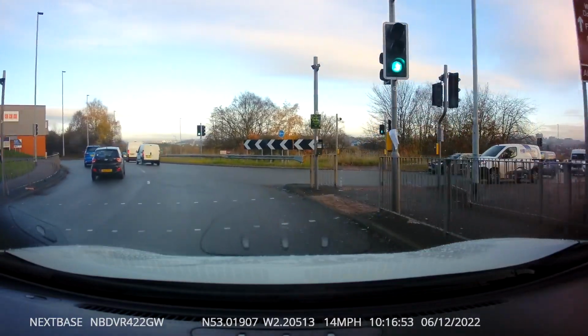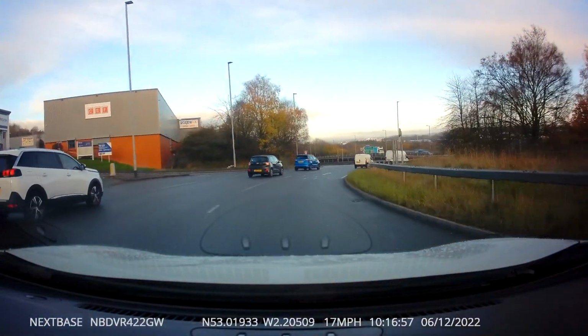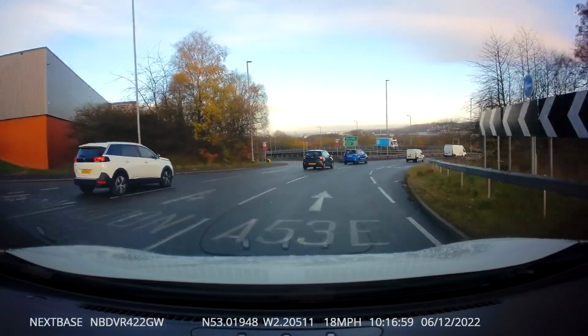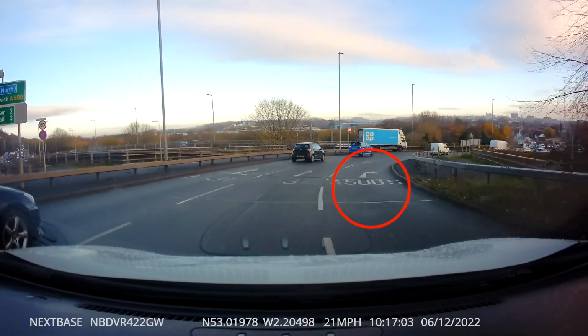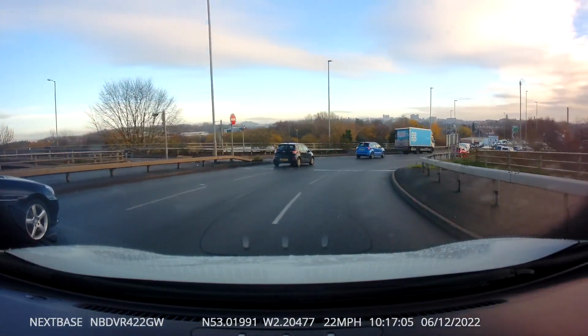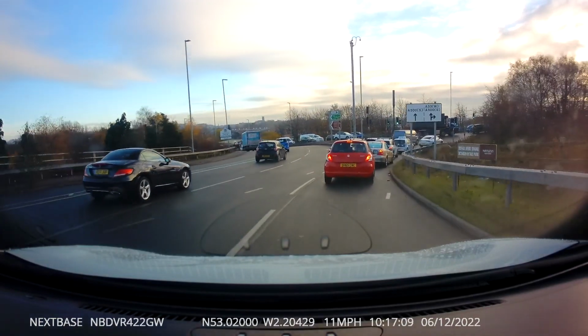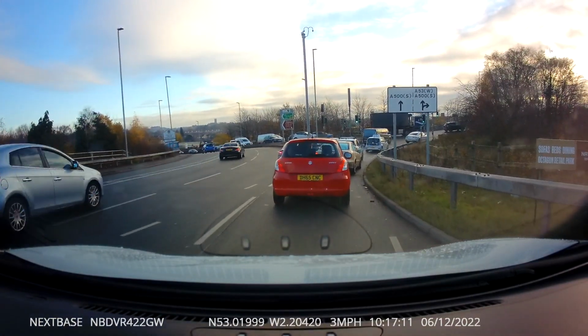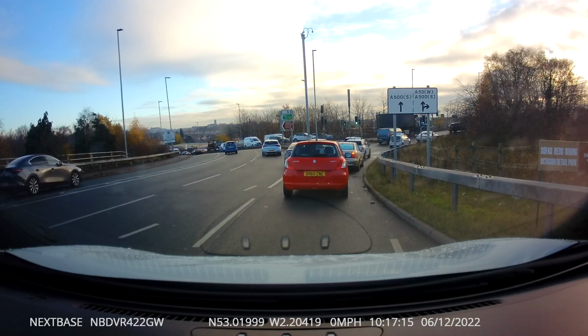Here we were going right, so the instructor had to come in slightly and prompt just to bring them back into the correct position. Now obviously that's going to be a fault. Then you have to take a look here at the position. It was good that we didn't cross the line, but if you're going right, you need to get into that right lane.